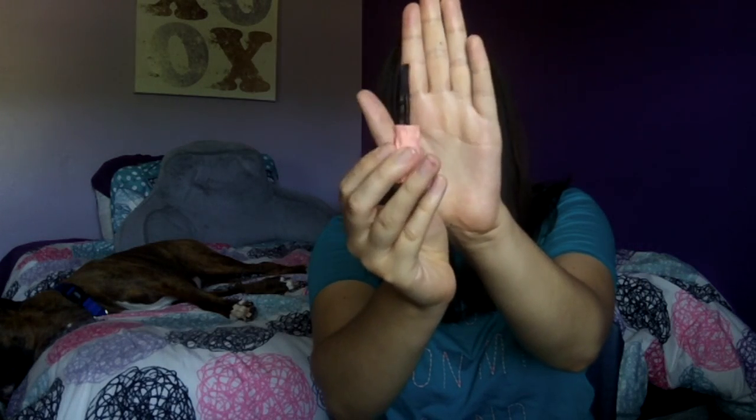This is the Benefit Roller Lash Mascara. I've probably purchased at least 2 or 3 full sizes of this because it is my favorite. I find that it just works very well. It just lengthens my lashes, which I love, and it's just a nice mascara. And this is what the wand looks like. I really like it. I think it's very nice.